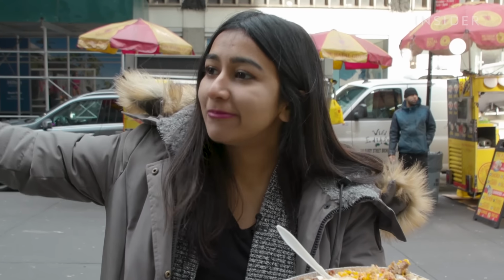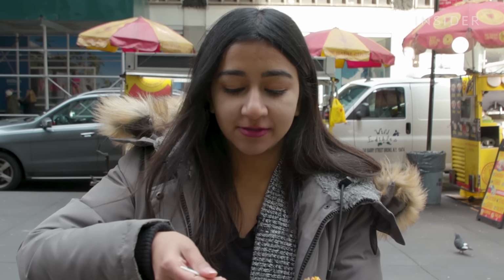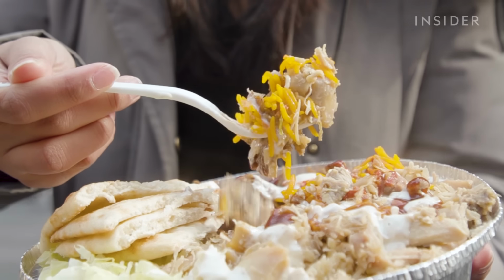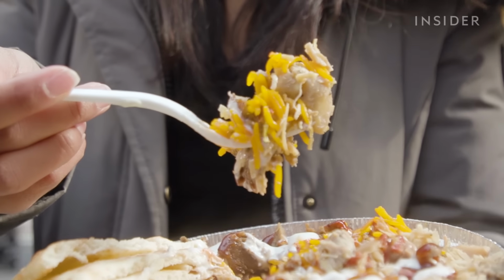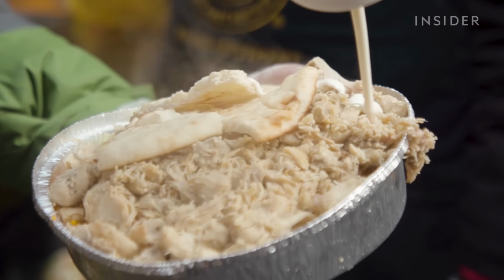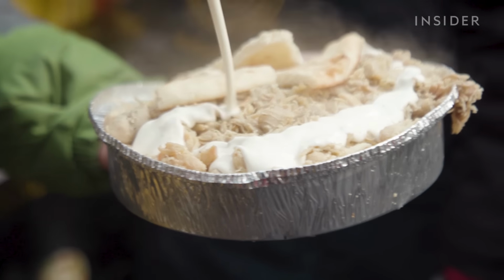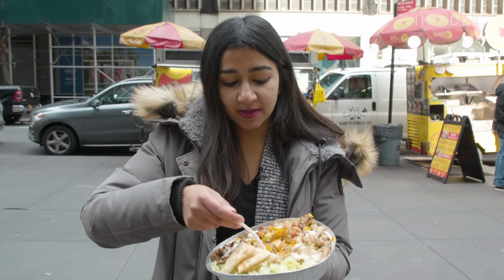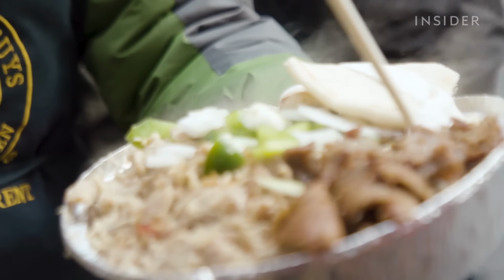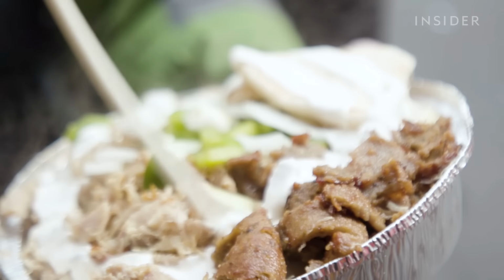What does it remind you of? Home, love, sweetness, not sweetness, spiciness. Oh my God, the chicken is so tender. The rice is exquisite. And the white sauce, I would die for the white sauce. Just how the white sauce complements the chicken and the spices that it's marinated in. I really loved it. I regret not trying it sooner. Now I'm gonna spend the rest of my life eating more of it.